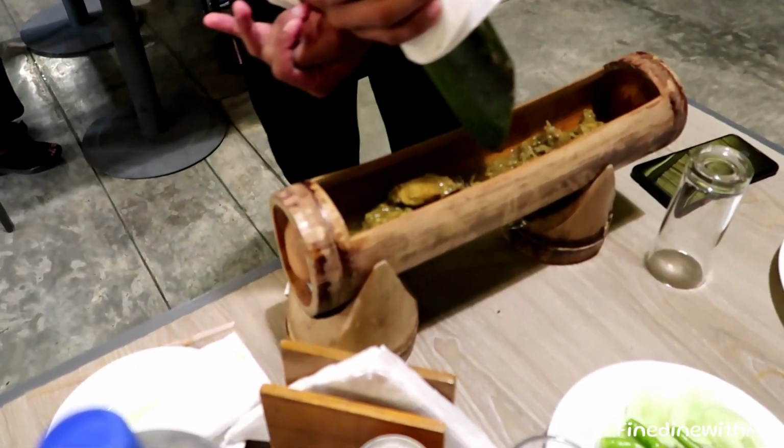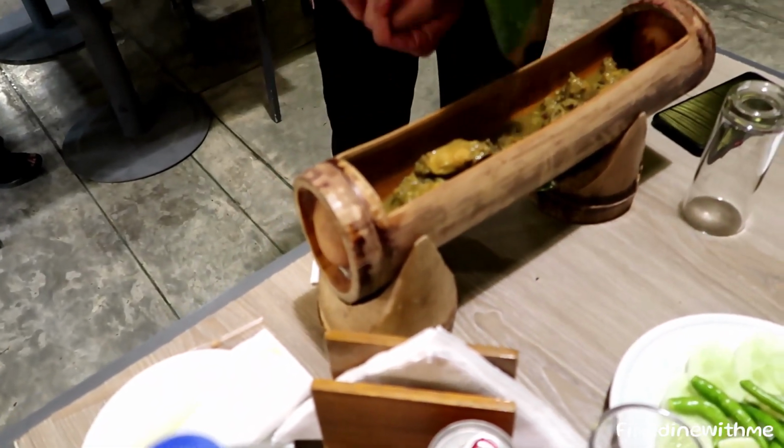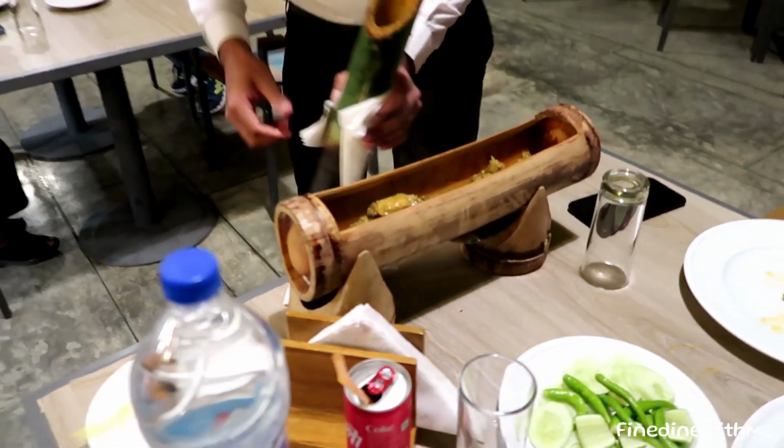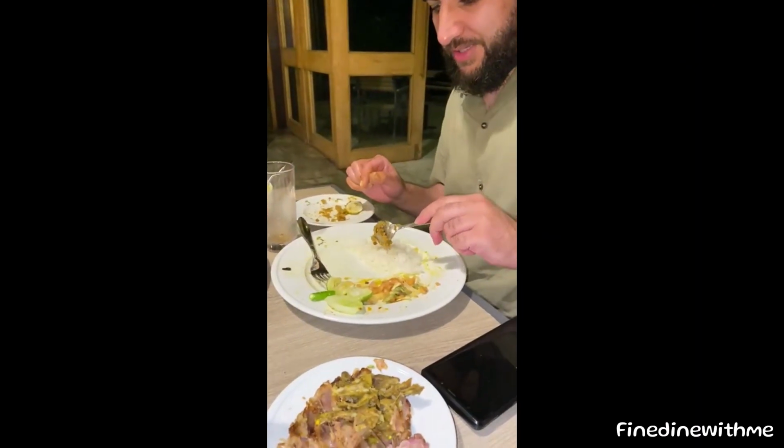So when I mean raw, they put a bit of ginger in it. A little bit of masala, not too much. But it's the traditional Bandarban food. Do I have true evidence? This is not shukki, by the way.